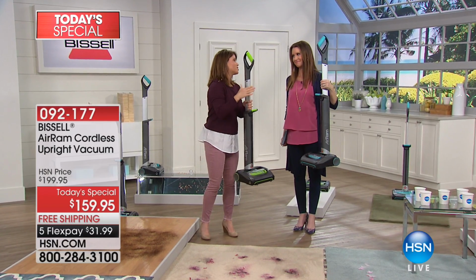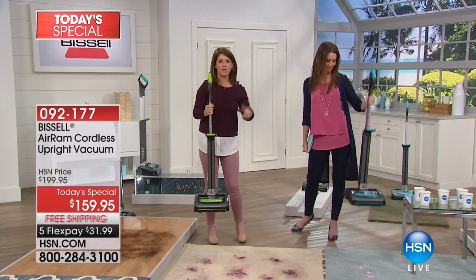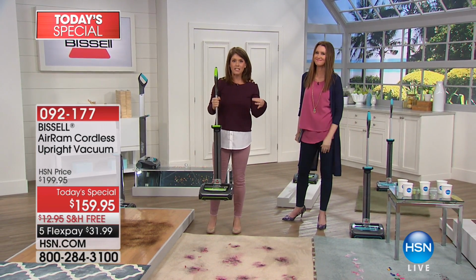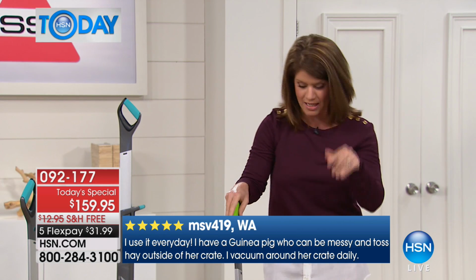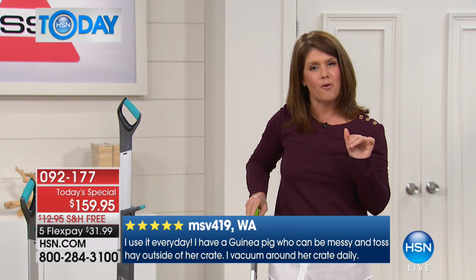But this is, we were talking about it, an absolute game changer, because this is not just going to be your cordless vacuum. This is going to be the most powerful cordless vacuum Bissell's ever made. That's going to be your upright replacement. You'll never need another vacuum. And let me show you before I walk through the machine.